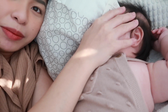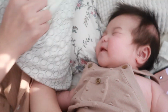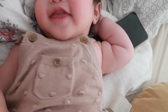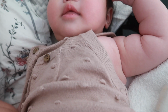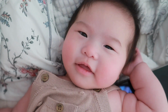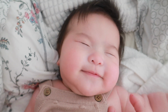Peekaboo! Nandiyan na ang baby! Sige, push pa more. Ano ang ginagawa? Armpit. I can see the armpit. I can see the armpit, Mia. I can see the armpit there, Mia. I can see my baby's armpit.